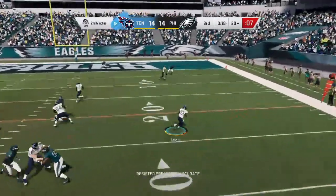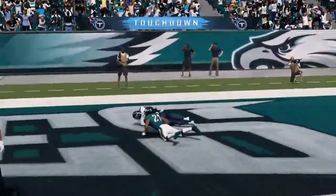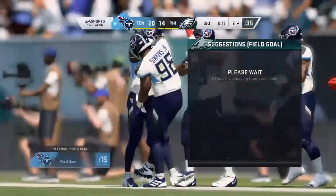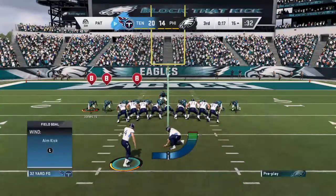On 2nd and inches, Tannehill will get this one into the hands of Lewis. And into the end zone for a Tennessee touchdown. A 20-yard touchdown. And the Titans have taken the lead.